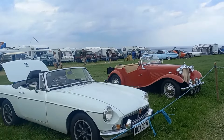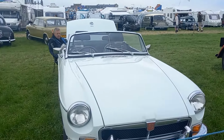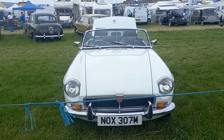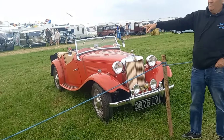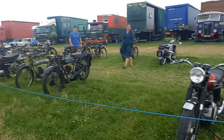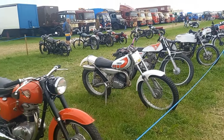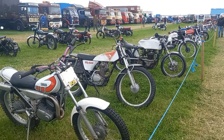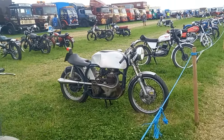MG Roadster. MGB. And another MG. That's all the cars. These are some of the bikes that we did start to look at earlier. And some more have been added to it since. Just have a walk up this row.